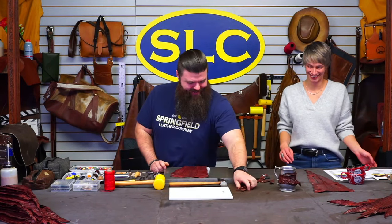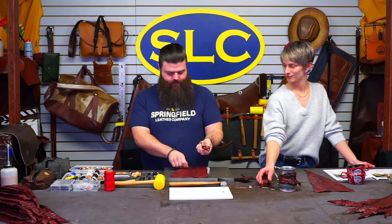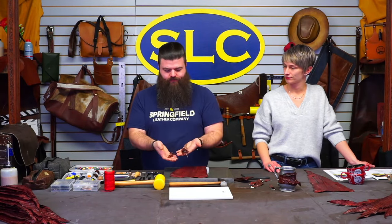So just a bunch of things you can make with it, and then this is all the scrap I had left from the tail. Just a couple little pieces that you can use for embellishments.